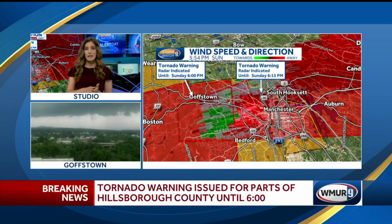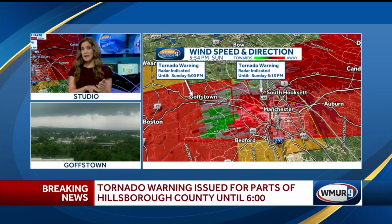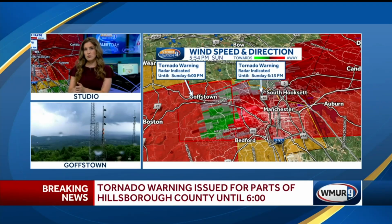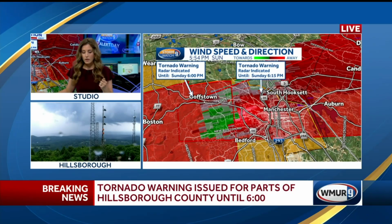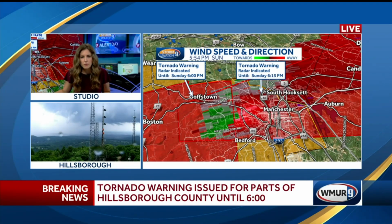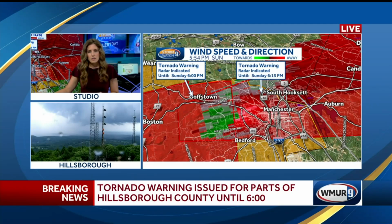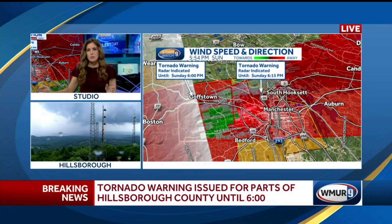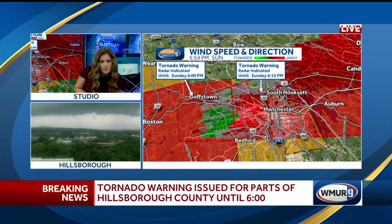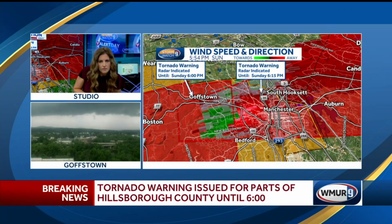You need to make sure that if you know anyone in Manchester, in South Hooksett, that you are contacting them and that they get the message to be indoors and safe from this storm. Still hearing thunder outside of our studio now, and I'm trying to see exactly what's showing up on the screen here. This is a look, it looks like from Hillsborough, and we were able to see a little bit of that wall cloud that Mike was mentioning when we were looking towards Goffstown, and I can't quite make it out from where I'm standing here. Goffstown, there we have it.